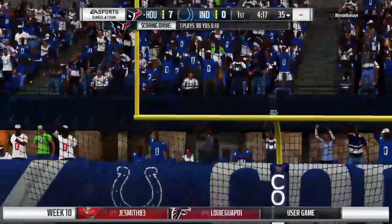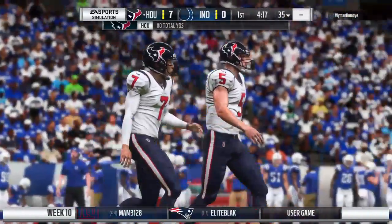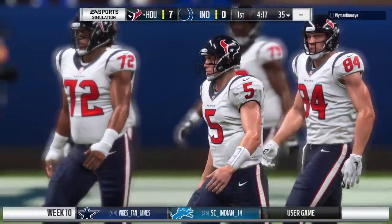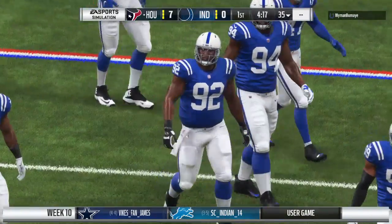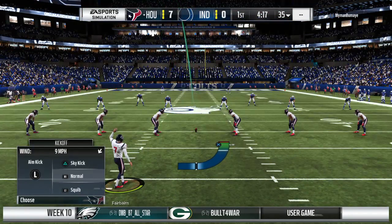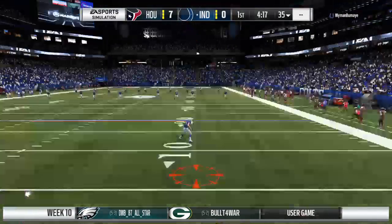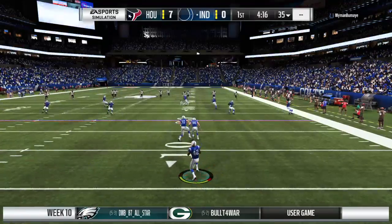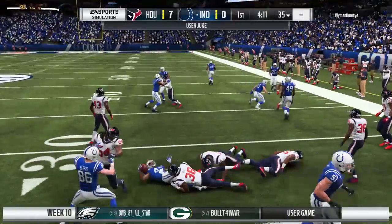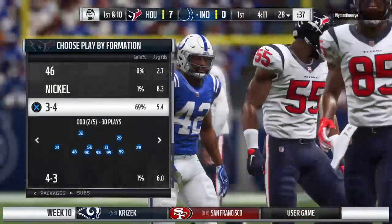Fairbairn good with the extra point. And that makes the score 7-0. Fairbairn now to kick this one away. This one taken from the 7. And he's up across the 25 and down at the 28-yard line. And now Indianapolis set to take the field.